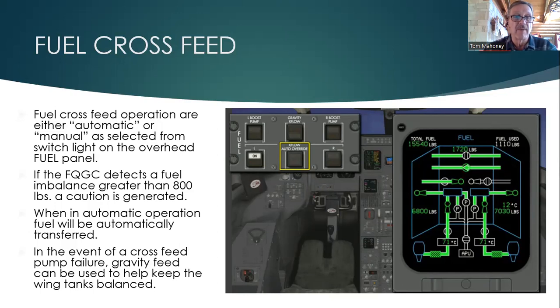So the fuel crossfeed operations are either automatic or they're manual, as selected from the light switch on the overhead fuel panel. So if you remember, we talked about this fuel panel here being on the overhead panel up in the center. And so we can select the system to operate manual or automatic by pushing this switch, the one that's outlined right here.